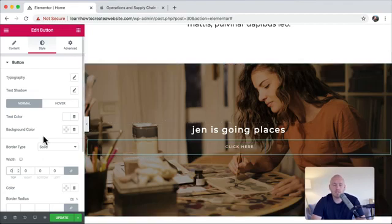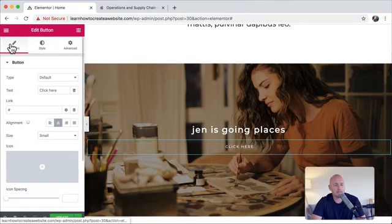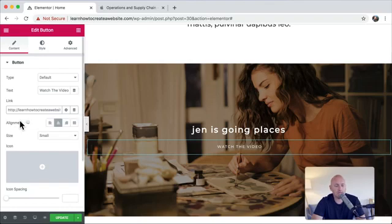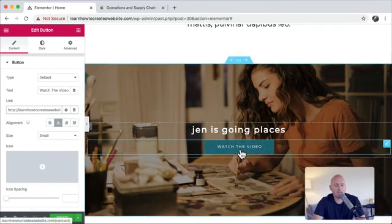And now let's change the content of the button. Let's click here, and for the text, let's put watch the video. And the link is where the button goes to when you click on it. So for the link, let's have it go to the contact page. So we can just start typing in contact. And then we can choose our contact page, and now it'll go to the contact page.